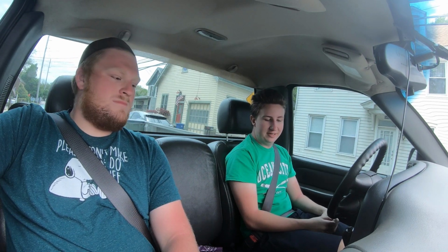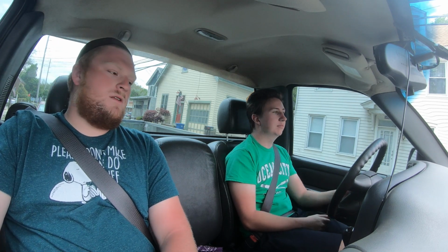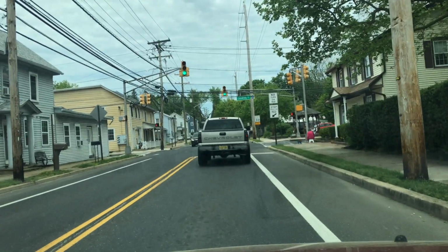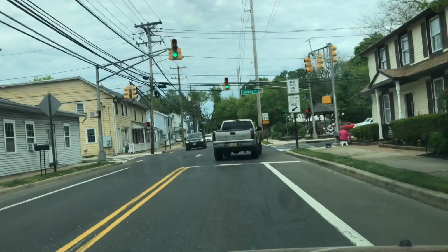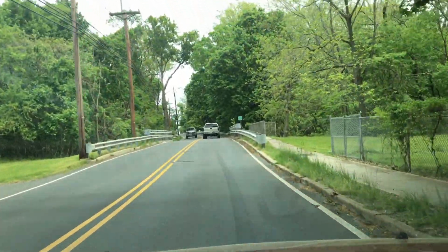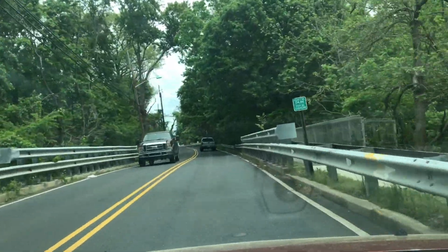How's the air conditioning in here? It works. I have to put AC back in it. I don't know if there's a small leak somewhere or if there's something wrong with the AC itself, but it's good there. Second gear can be jerky. Besides that, it works okay for right now. It's just not as cold as it could be.